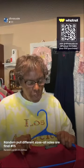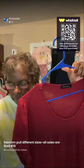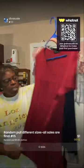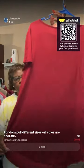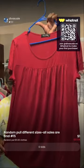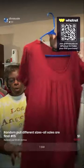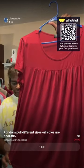This is an extra large. That's the name brand. Extra large, short sleeves. It's like t-shirt material, designed in the front, plain in the back, plain color in the front and back. Size extra large.